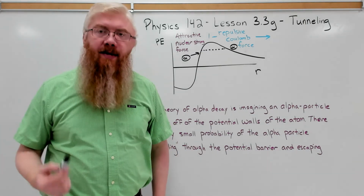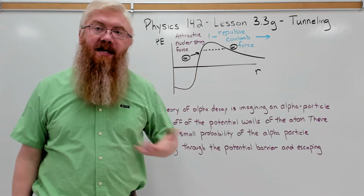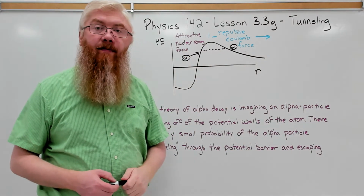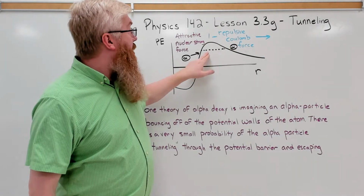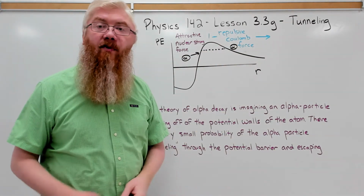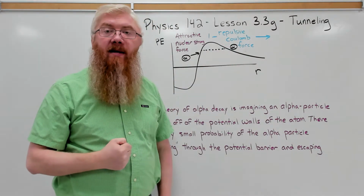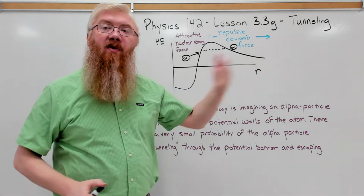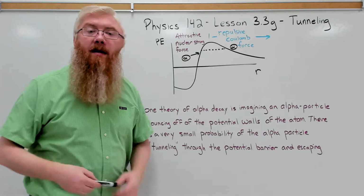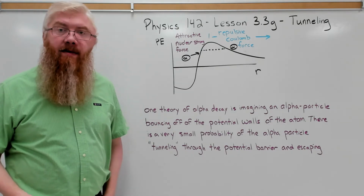So that's where the statistical nature of radioactive decay comes in. You don't know on what attempt that alpha particle will be successful. You just know that after some time it will eventually be successful. This alpha particle, once it tunnels across this potential barrier, is now far enough away that the repulsive Coulomb force takes over and the alpha particle flies off, and you have a radioactive decay. Uranium is no longer uranium because you've lost 2 protons and 2 neutrons. This model helps explain radioactive decay and the statistical nature of it.